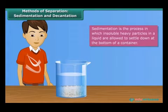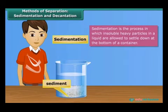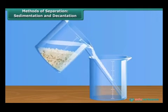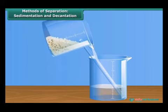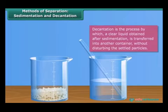This process of deposition of mud at the bottom of beaker is called sedimentation, and the layer of mud is called the sediment. Jack separated the upper layer of water from the mixture by gently pouring the clear water into another beaker without disturbing the sediment. This process of separation of a liquid from the sediment is called decantation.